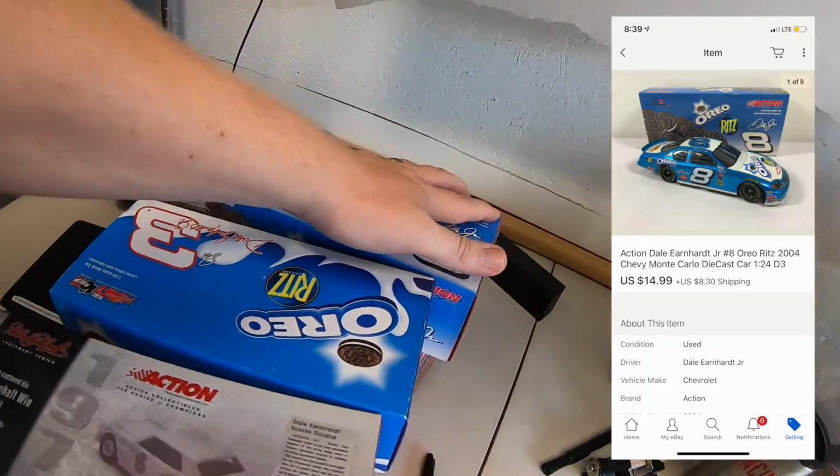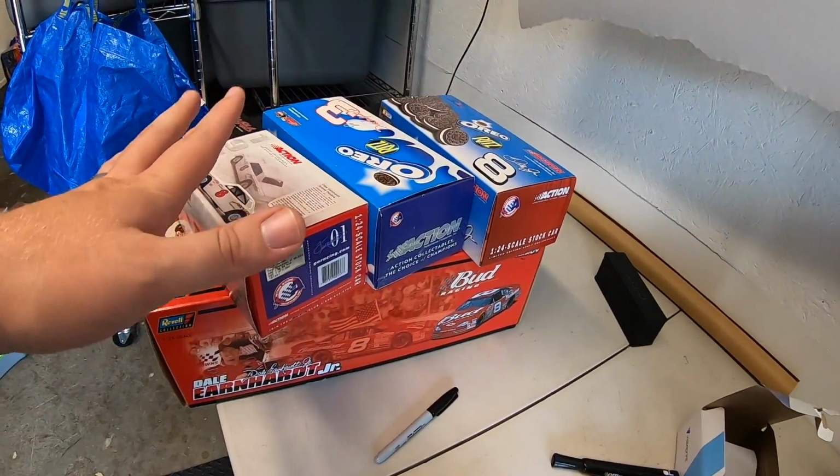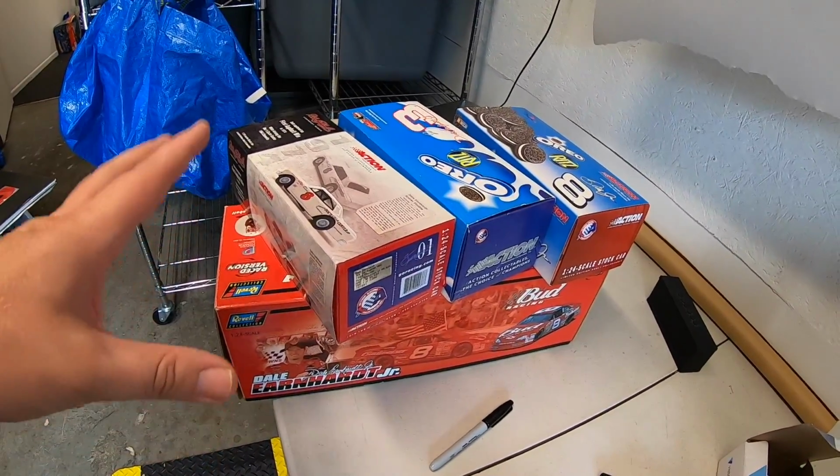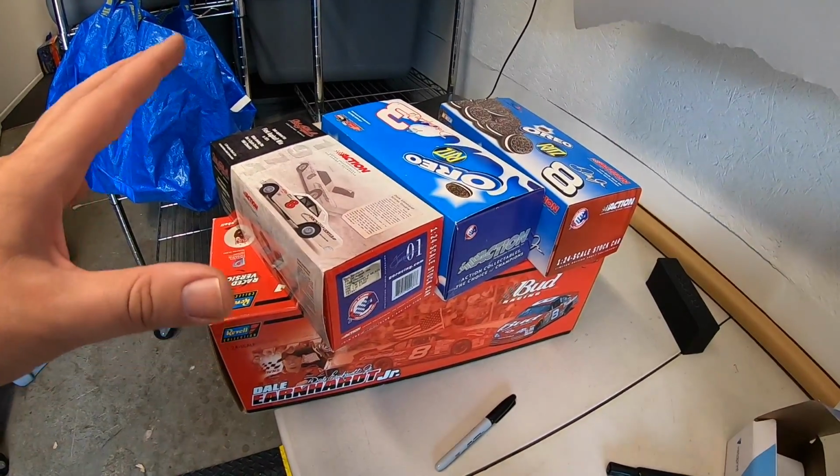$14.99. Shipping was on top with all of these, but he messaged me saying, will you combine shipping and refund it? I said, absolutely. So I'm going to calculate the shipping price and then refund him the difference. Those are all going out to a viewer named Beryl. So Beryl, thanks so much for the support, man. Really appreciate it. Hope you like all those cars.